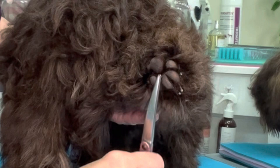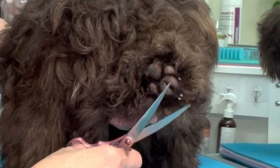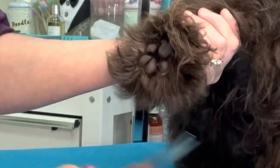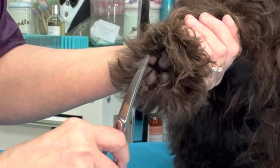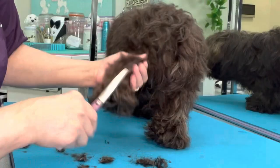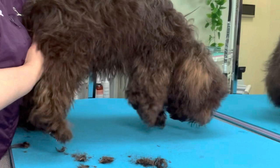So that I can have more control over the overall shape when I'm finishing him. And again, not overdoing it and not trying to make it perfect intentionally, which is very important when you're working on a rustic breed. So we will do this on all four feet.